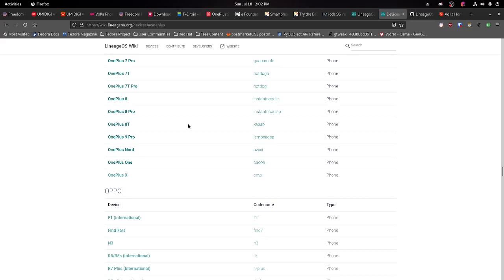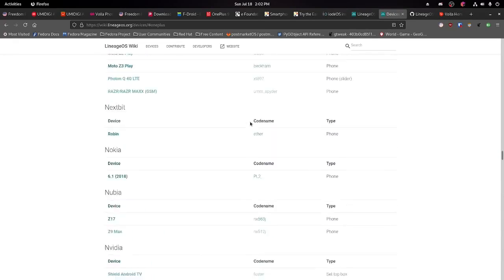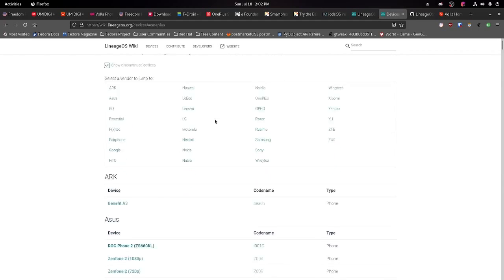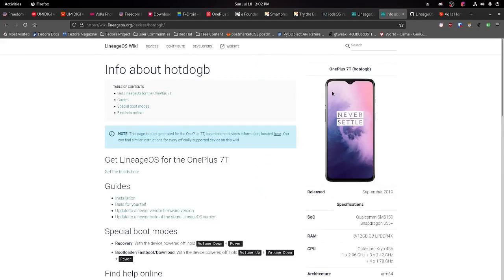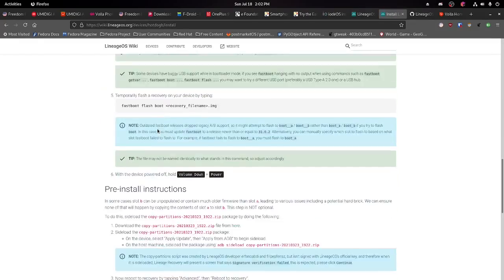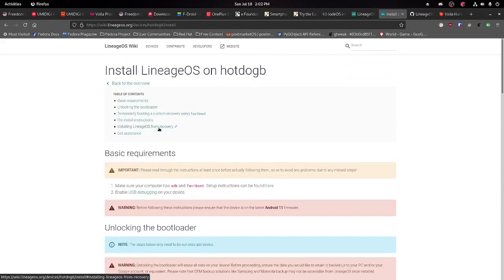It comes pre-installed with F-Droid. Actually, YodeOS and EOS also come pre-installed with F-Droid, and the Volaphone does too. I just absolutely love Lineage OS, and if you can figure out how to install it, I highly recommend it. It's a little bit more difficult to install than some of the other ones, but if you can get it installed, it's just a great experience.